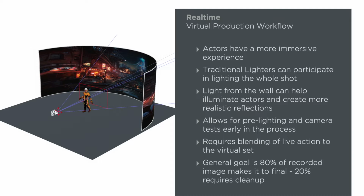That's sort of what some studios that I've seen present have talked about that being their goal at the moment. Obviously, as time goes by and the technology improves, we'll see maybe more of it going directly to final. But the key is that's certainly completely different than the green screen, where 90% of it had to be sort of filled in or replaced later on in the process.